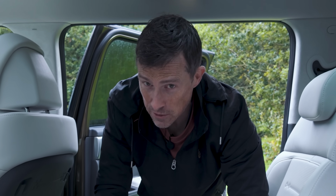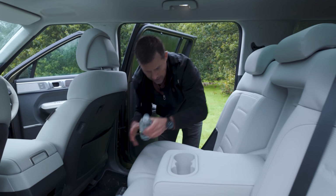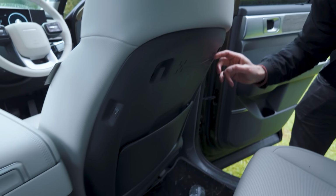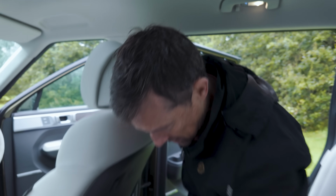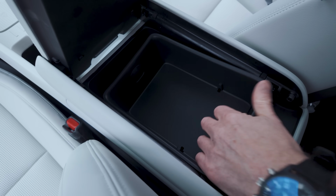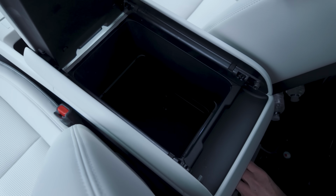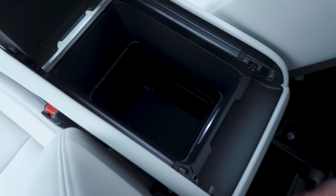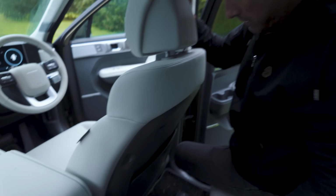But that's not the only practical element to this car. Look at this, right? We have folders on the seat backs, we have hooks here. Then there's this sliding element here where you can keep stuff, and you can access it through there, and there's a tray on top which you can remove, and then you'll see this sliding tray is actually really long, so you can fit loads of stuff in there.